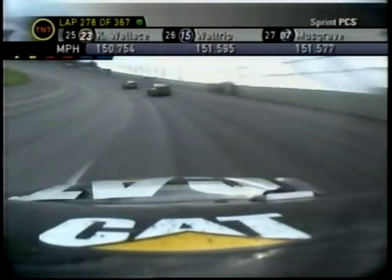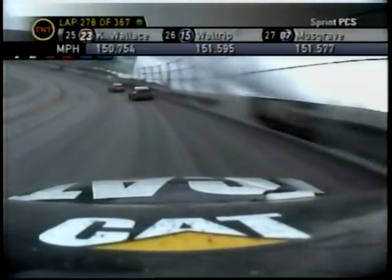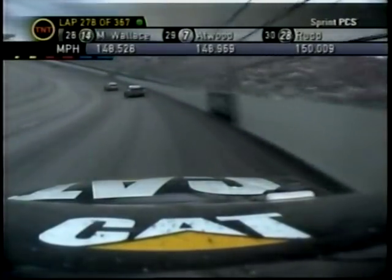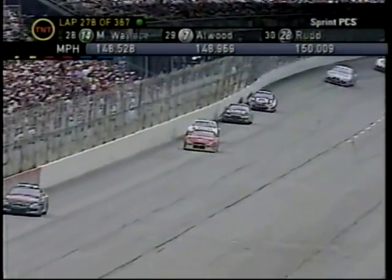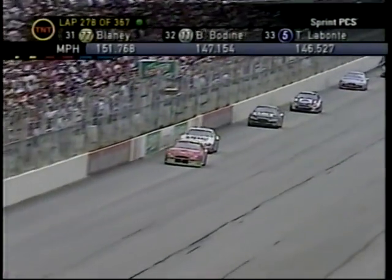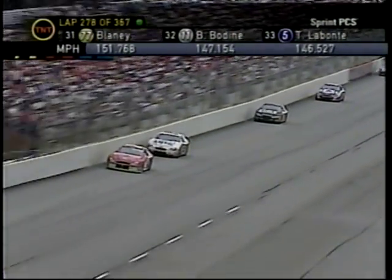So Ward goes around his brother to pick up that 15th spot. And next in his sights will be the big brown truck just ahead there. Next car up. Somebody else having a good day, who also put a Darlington stripe on his car earlier, is Robby Gordon.